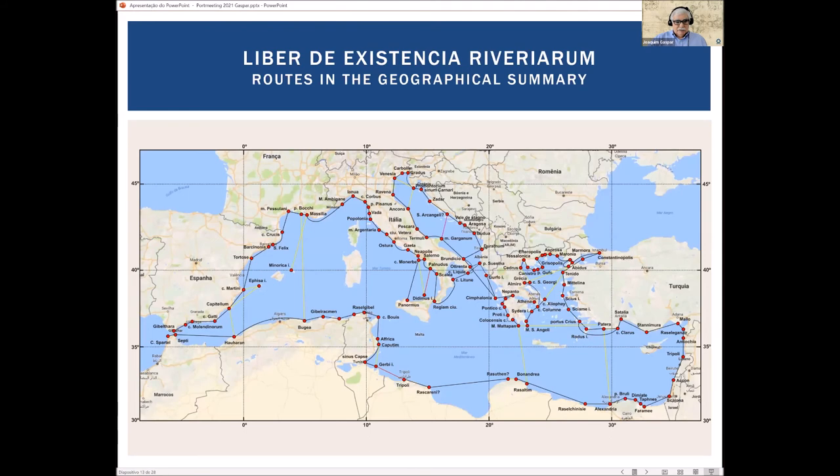Preceding the prologue of the manuscript, a description of the Mediterranean is made in the form of an ordered sequence of tracks connecting pairs of coastal places. There are two types: those going around the coast counterclockwise, starting and ending in the Strait of Gibraltar, for which only distances are given.